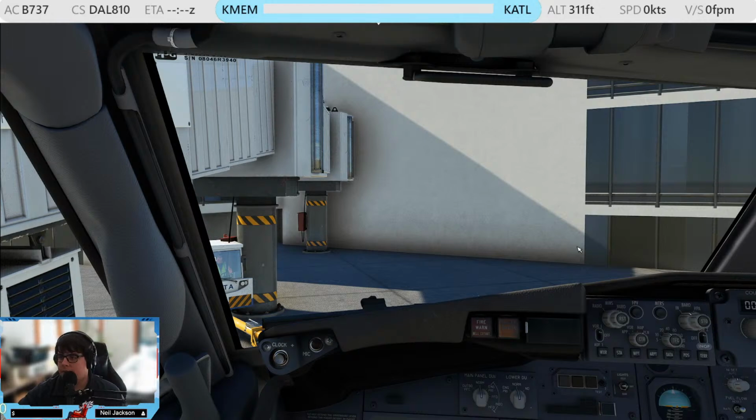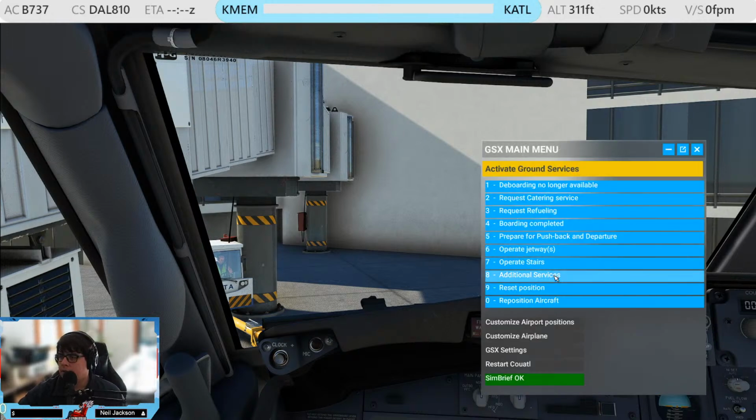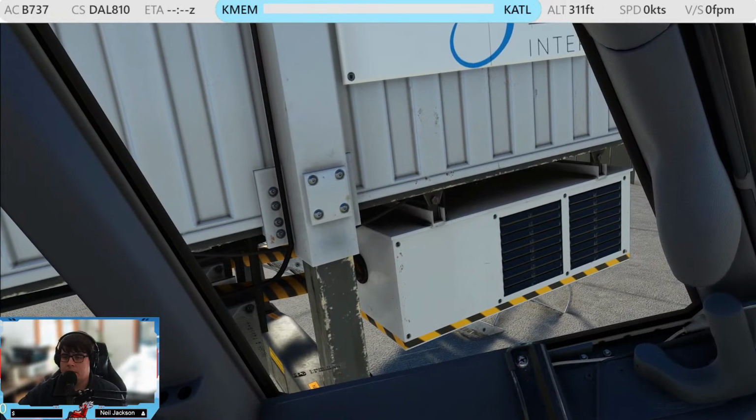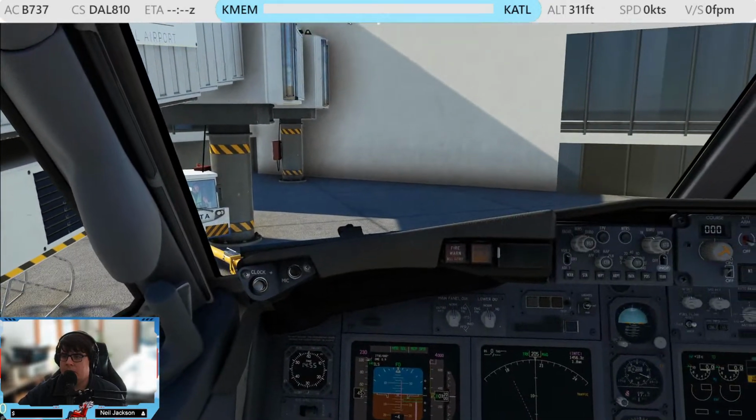Alright, so let's get rid of this guy. Southwest 5679, take your position. We're on Alpha 1, through the jetway. Alpha 1, are you sure? No, I'm not. Alpha 8. Should pull away momentarily. To the ramp at your discretion. There we go. On ramp, there we go.